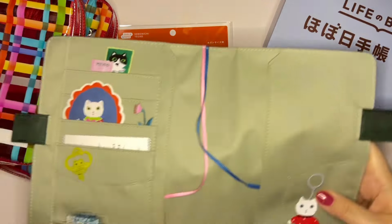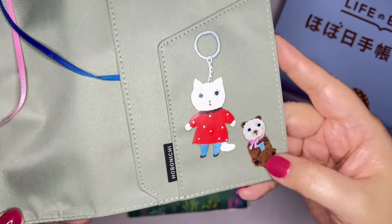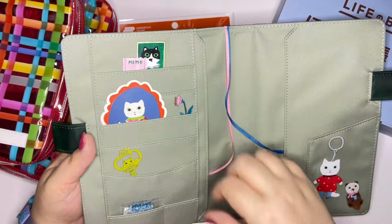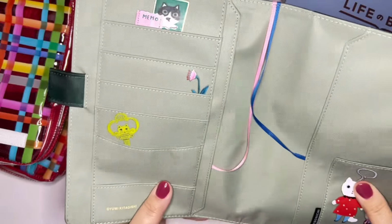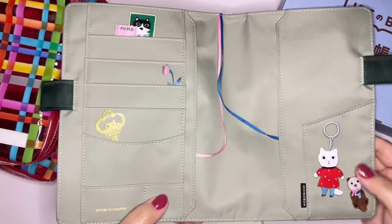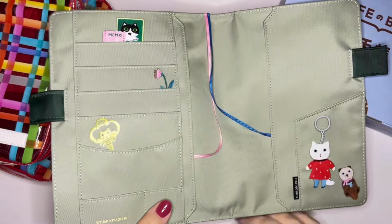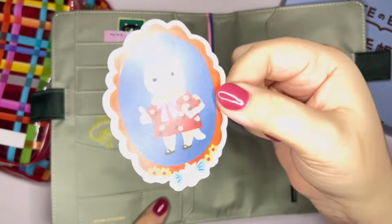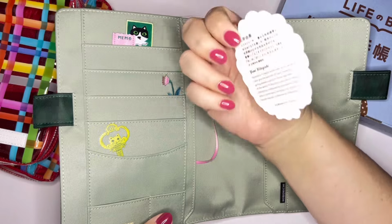So sweet. On the inside, we have a little keychain and an otter with a seashell. And I love these little designs peeking out of the pockets. I think they're just so sweet. I feel like a lot of people use these not necessarily for useful things all the time, but sometimes it's just taking a picture and sticking it in there, or like this little card that comes with it. This is going to live right here for me so I can see it.